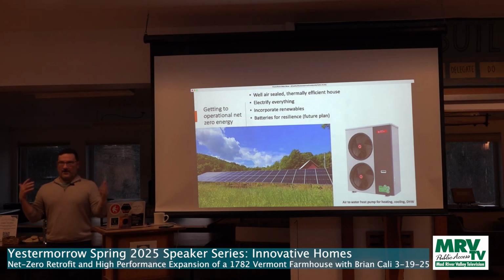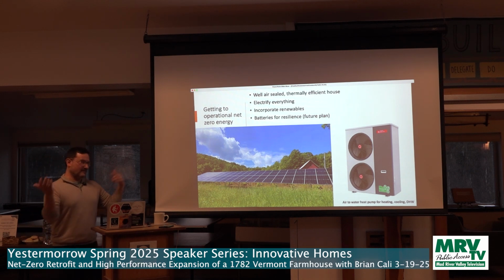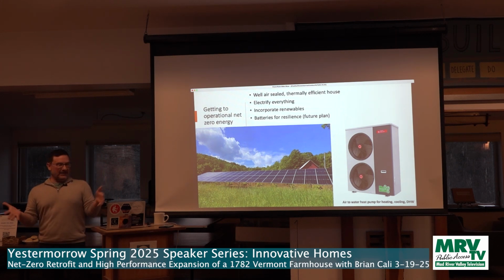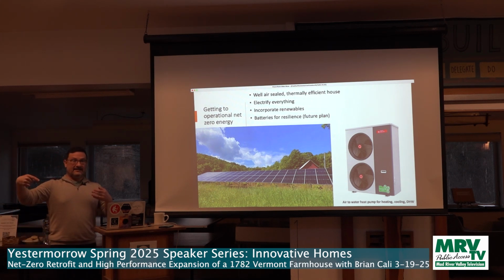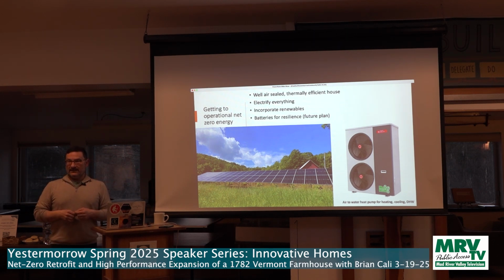And then the other part is the operational net carbon. Our basic strategy, and some of you heard a Passive House talk last week, is that having well air-sealed, thermally efficient homes is a big driver: reduce the amount of energy you need to operate the house, number one. Number two, electrify all of it so that everything is coming through electricity. And then if you can produce the electricity cleanly and make enough to meet the needs of your house, that's a net zero energy house anyway. And that's where people debate.